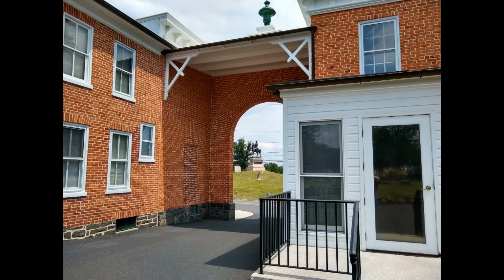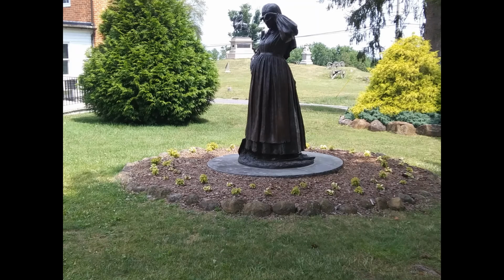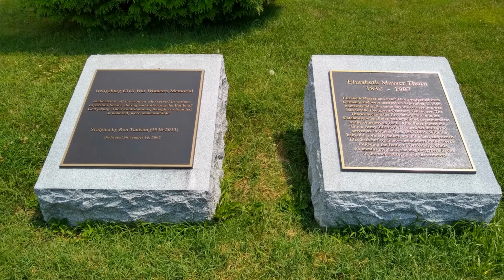The sculptor of this monument was a man named Ron Tunnison, and he did a beautiful job on it, and it's right inside of the Evergreen Cemetery gatehouse. It's on the left when you go in the front of the gatehouse, and it sits back a little bit, and it's beautiful. But like I said, it's too bad that they couldn't have given Elizabeth her very own monument or statue, because she certainly deserved it. I really have a lot of respect for her, and she is one of my all-time heroes in the Battle of Gettysburg, because she gave it all. She really did.